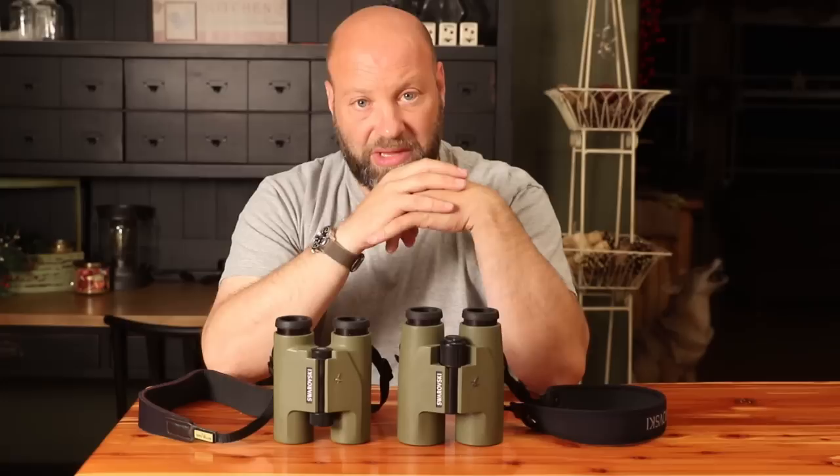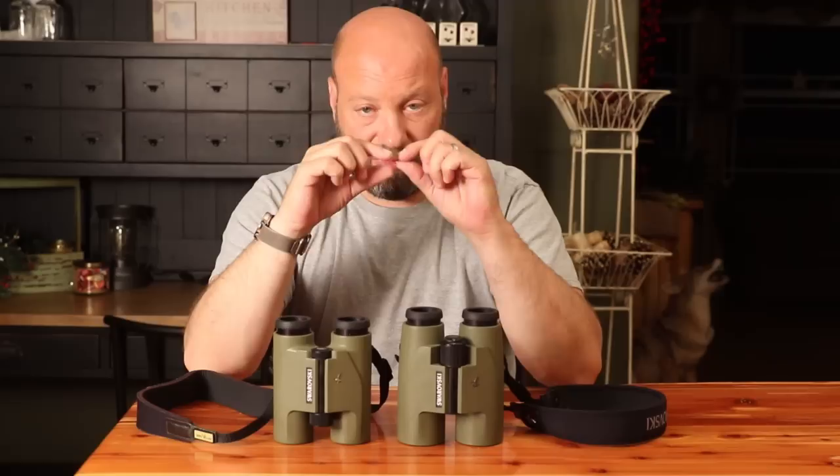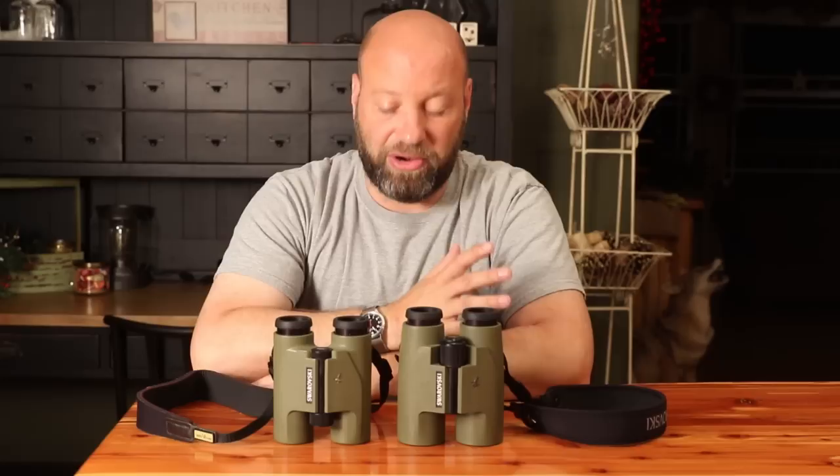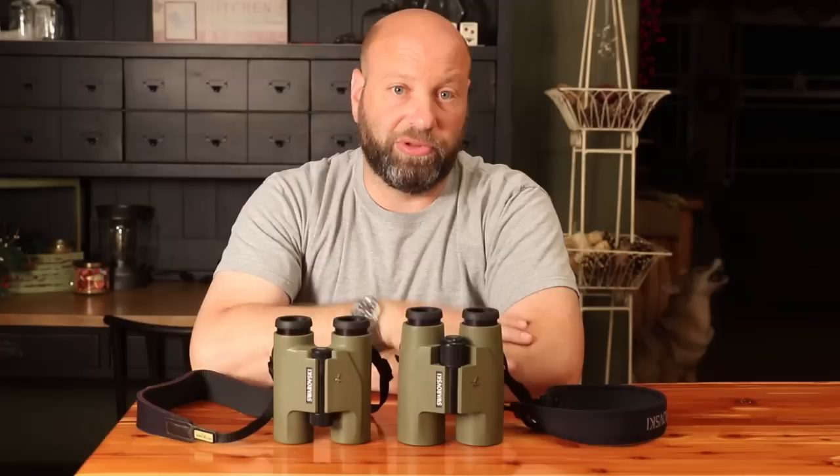With these, the amount of reduced chromatic aberration really converges all those focus points, and the phase-corrected prisms really align that so that you get very little chromatic aberration. It means less headaches, better color rendition, better everything, sharper images. What you're seeing through there is going to be much crisper and clearer because all these colors are converging at the same point. So chromatic aberration is a big one, and these are top end when it comes to being able to rectify that. That's huge.